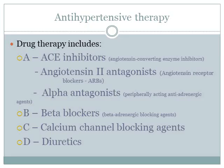Okay, let's have a look at these different antihypertensive therapies from a pharmaceutical standpoint. They lay out nicely in the A, B, C, and Ds. So we have all the A's associated with ACE inhibitors, alpha antagonists, and angiotensin antagonists. And then we have our beta blockers, our calcium channel blockers, and our diuretics. So it's the A, B, C, Ds of antihypertensive therapy, is the way that they sell it.